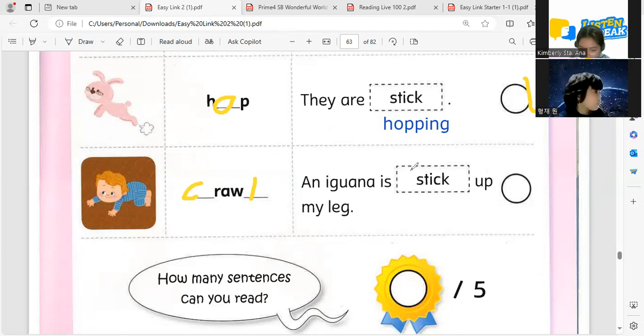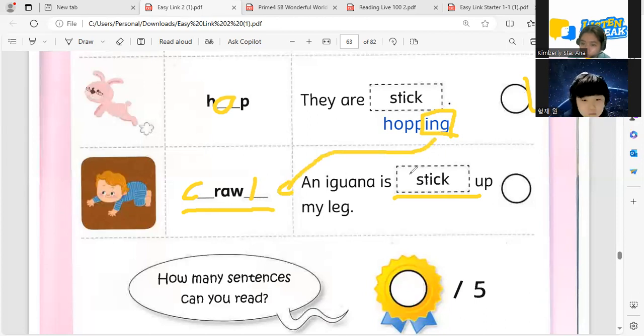Crawl. Now let's use this word here. An iguana. Oh, we need to use the word with ing form. Sorry, we need to use the word with ing form. Crawl will be crawling. Crawling. One more time. An iguana crawling. Very good. That's amazing, Tori. You did nice. Now, let's have this one, okay?